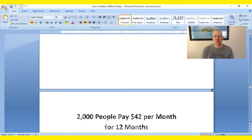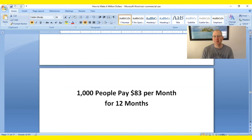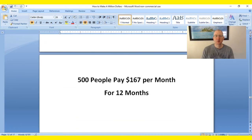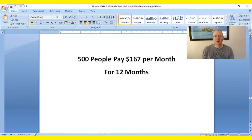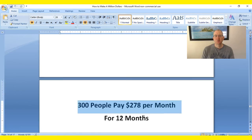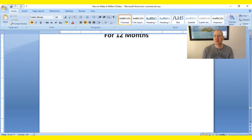Okay, so 2,000 people pay $42 per month for 12 months. Just 2,000 people. That's really not a lot of people. 1,000 people pay $83 per month. 500 people pay $167 per month for 12 months. 300 people pay $278 per month for 12 months.